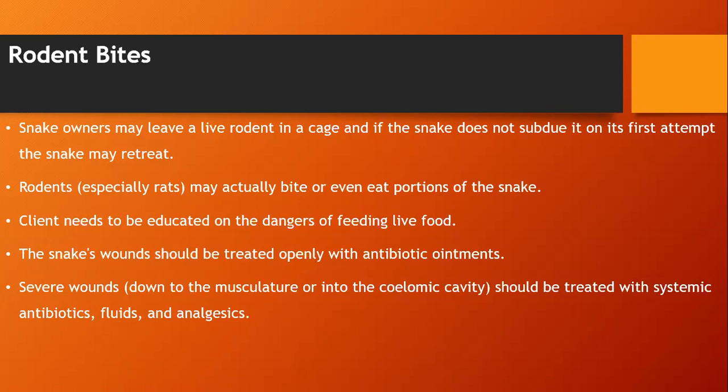Clients need to be educated on the dangers of feeding live food. So whenever it's possible, you are advised to euthanize these rodents first before feeding. It's actually even a humane way of administering the food. The snake's wounds should be treated openly with antibiotic ointments, and severe wounds that are deep to the musculature level or into the synovial cavity should be treated with systemic antibiotics, fluids, and analgesics.